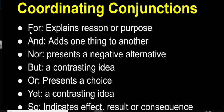Nor, that's from my sassy pants. It's one of my favorite words because it presents a negative alternative, it means neither did this. So Shelly nor Tommy did their homework, saying Shelly didn't do her homework and Tommy didn't do it either. You can also use it to link two thoughts, like I will not do my homework nor will I ask for help. That means I'm not going to do either of those things.